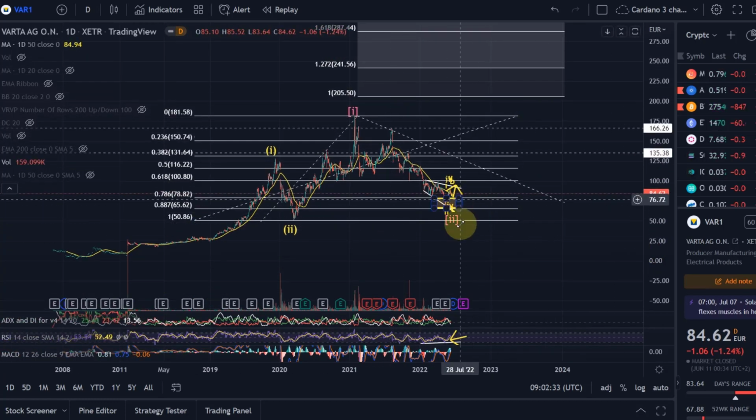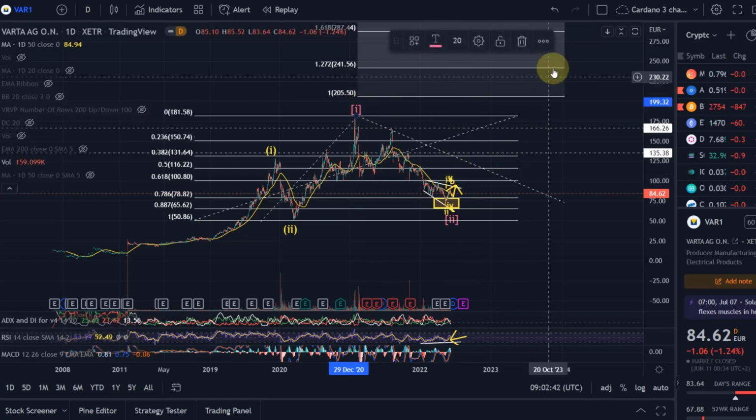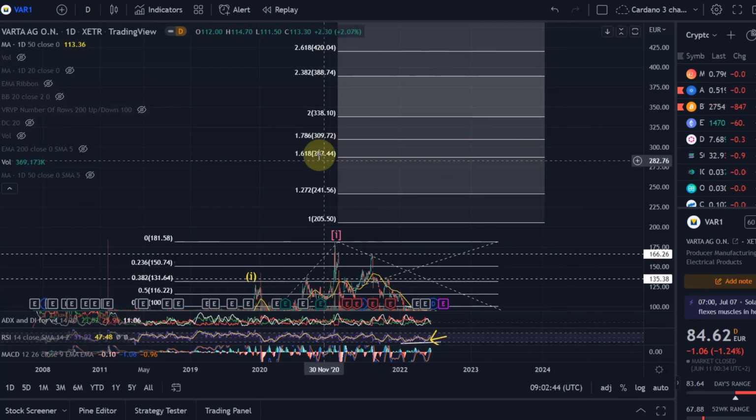So overall, starting to look interesting here for VARTA. Price targets based on what VARTA has done so far for the next wave up, which should be a wave 3 here in pink, however you want to call that color, would be at least the 1.618 Fibonacci extension level, around $280. So more accurately here, $287. That is sort of a longer term target.